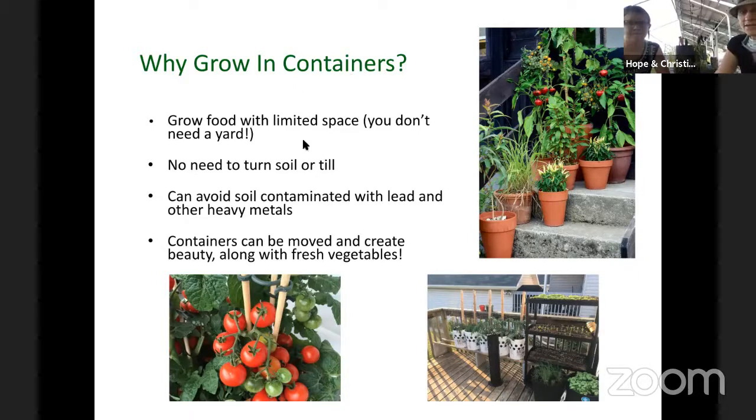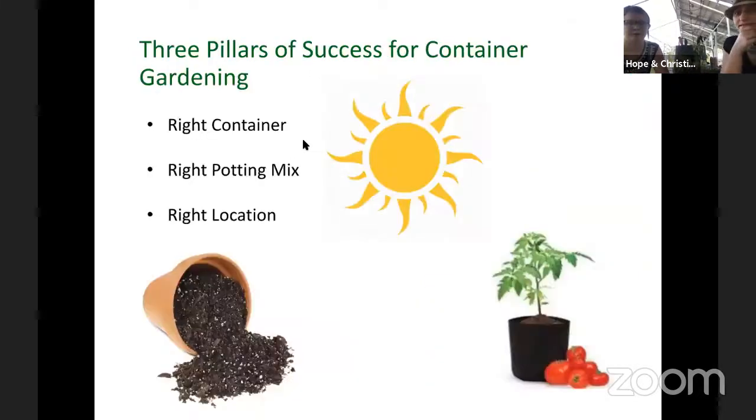Why is this not going to the next page? There we go. I can do this.